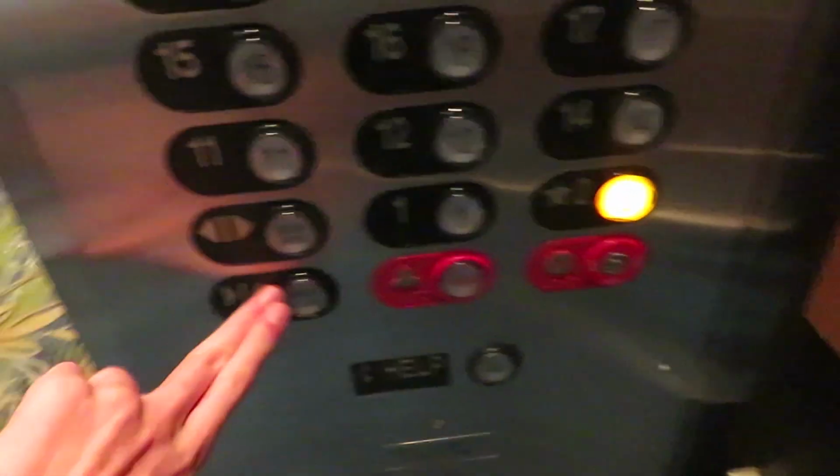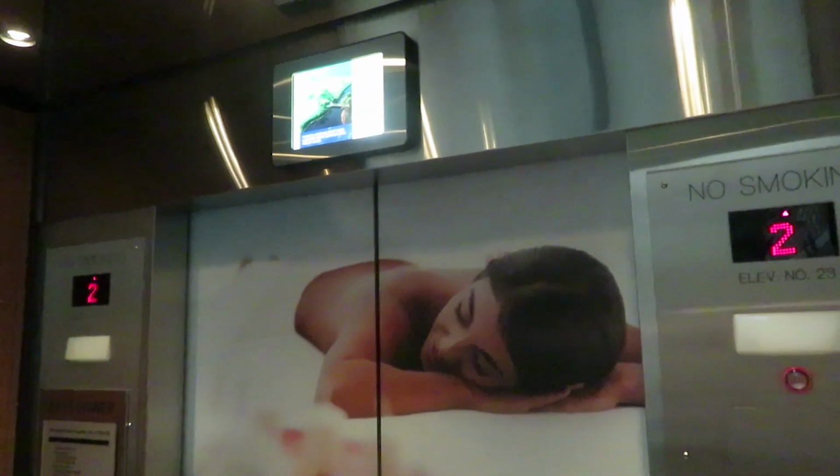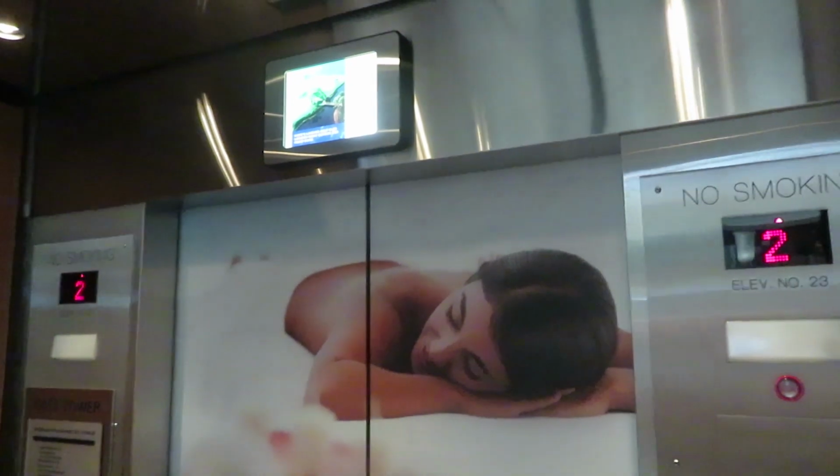Innovation fixtures. Indicator. Directory. First floor. Watch it level. And this is ID number 35285. And a classic dual indicator this time. There we go. Second floor.